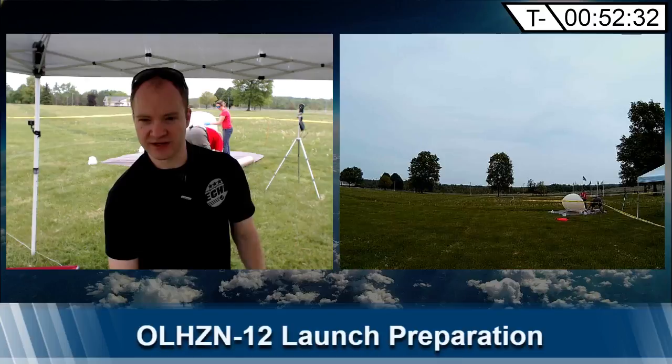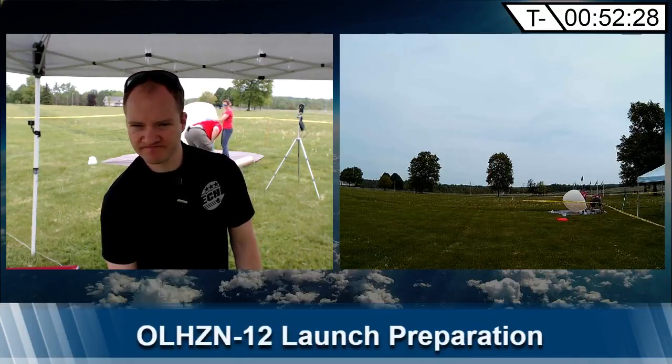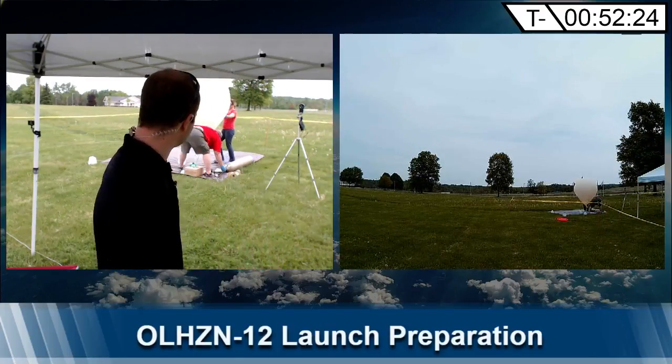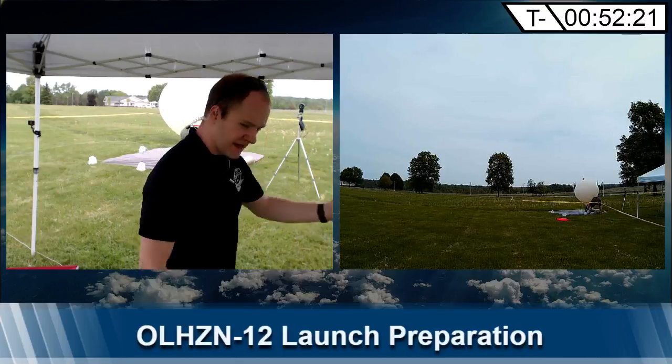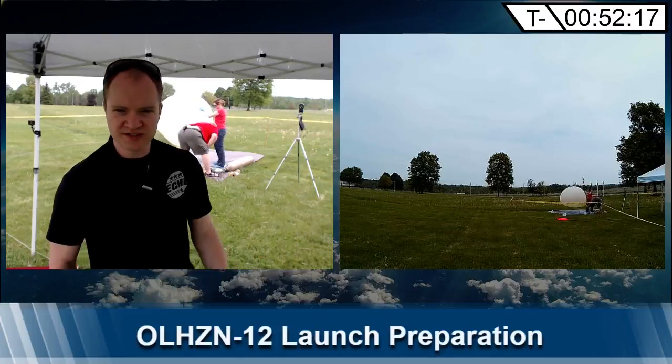Ooh, big bubble right there. Let's see, I keep losing my mouse today. I'm not sure if you can hear that. It is getting a little bit on the louder side here. That's the helium going in the balloon. So we're getting some lift here.